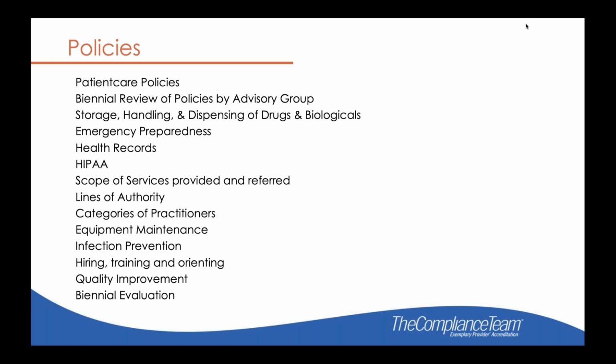So we need patient care policies. We need a biennial review of policies by that advisory group, including that outside person. We need policies for storage, handling, and dispensing of drugs and biologicals. We need emergency preparedness policies for sure. We'll talk about those in detail next week. We need a policy for health records.